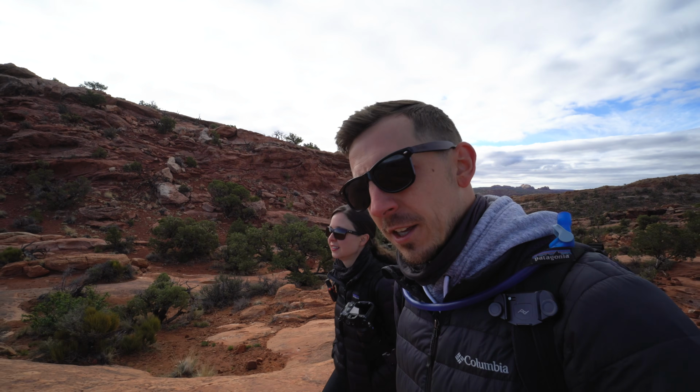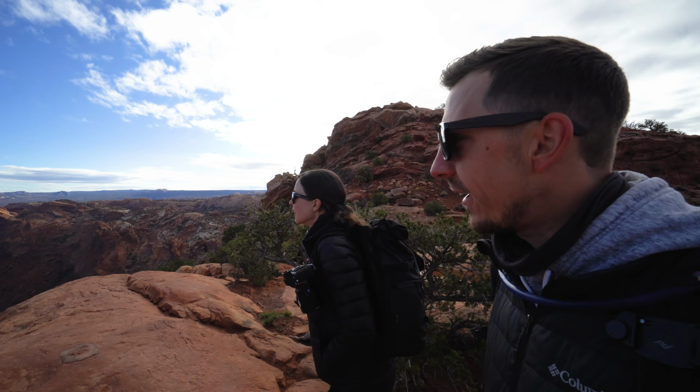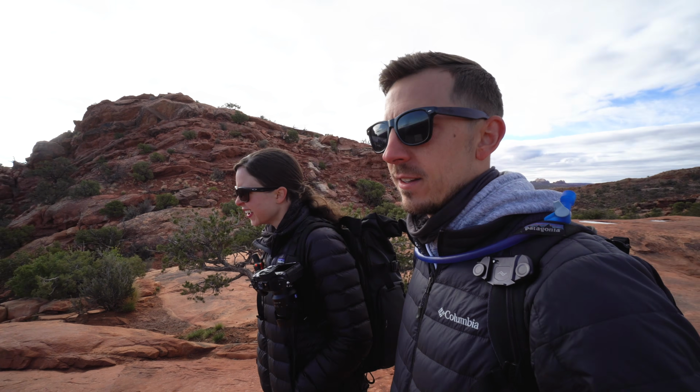We have made it to the first overlook of the Upheaval Dome. Wow. Oh, cool. That's crazy.